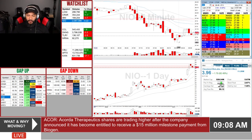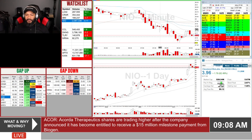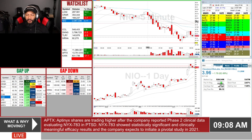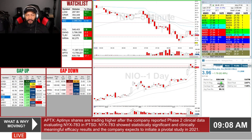NEO has been so good to us, guys. Great continuation. It's a great stock to trade on the 1 minute. As you can see, we've been getting some pretty good breakouts on the 1 minute. It is a great scalping stock. A lot of the moves that we have made here have been at the open, and have been scalping opportunities.